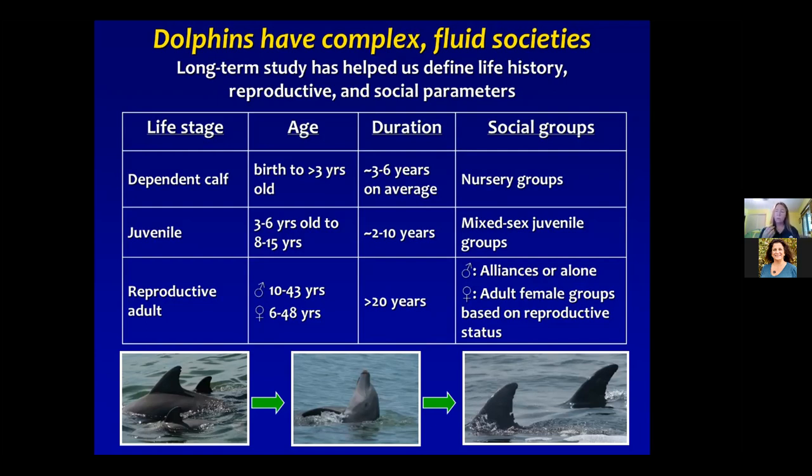The females don't form these tight alliances, but they reach sexual maturity a bit earlier in addition to living longer. So the females have a bit different life history pattern than the males, but they tend to associate primarily with other adult females based on their reproductive status. So if they have calves, they hang out with other females that they're familiar with that also have calves at the same time, which makes sense because that affords some predator and other protection benefits, as well as some help with shared care of offspring, if you will, when they're needing to feed and things.